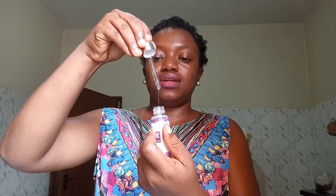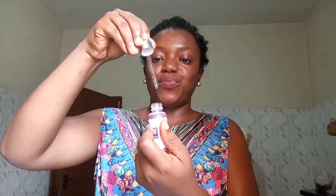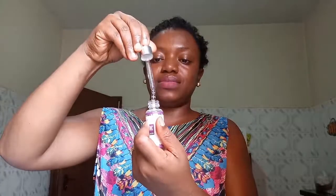So now that I've said what it's supposed to do, let me talk about the consistency. It is very thick. Okay, it's very thick, like snail slime, very thick. See? And because of that, I was quite excited to use it because I realized I wasn't going to run out quickly. Now, what even makes this a good product for me is when I saw that it can be used in combination with a vitamin C serum from the same brand.